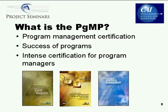The PGMP obviously is Program Management Professional. It focuses on your experience and education as a program manager. And it's based on your experience, the success of your program. So you have to show that you've got experience leading programs in your organization. We'll talk more about that experience in just a moment.